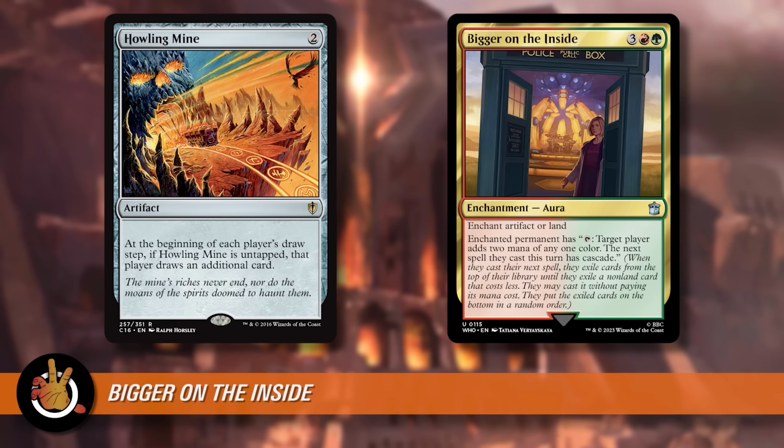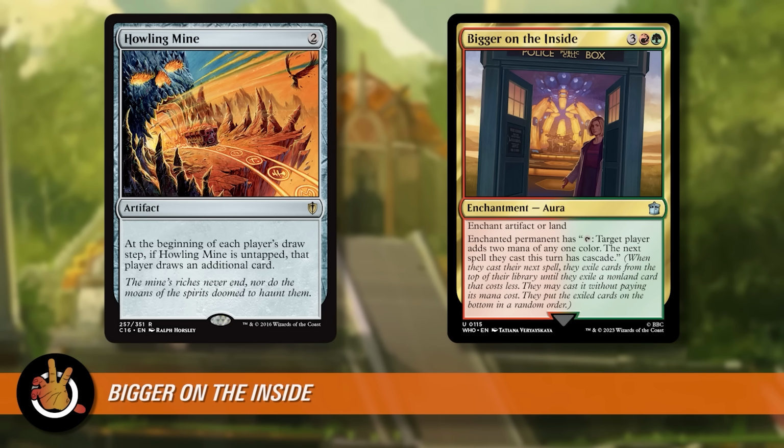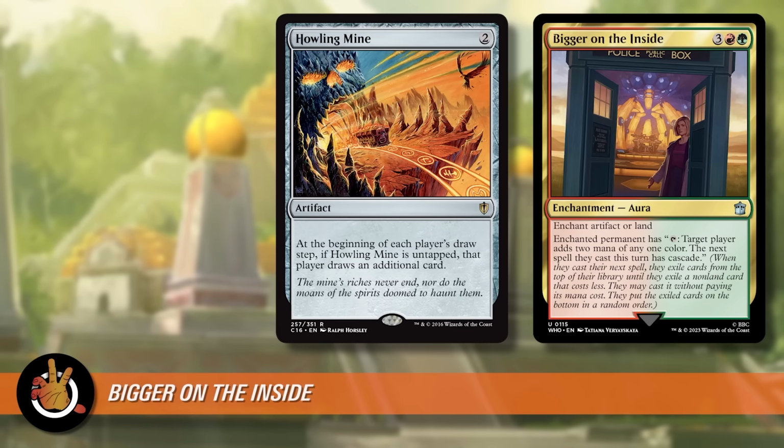But now you can put Bigger on the Inside on the Howling Mine, turn it off for your opponents, get some cascade, and then when it untaps, you still get that extra draw on your draw step. Yeah, the way this works is you tap it after your draw step at some point. Yeah. And now it's tapped for all your opponents' draw steps. But during your untap phase, it untaps. And now it's untapped for your draw step. And so it basically becomes a 2-mana artifact that only draws you an extra card every turn. So it's like a Phyrexian Arena on steroids.